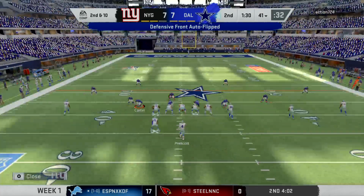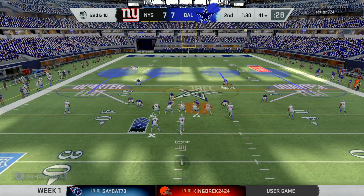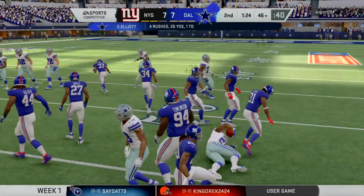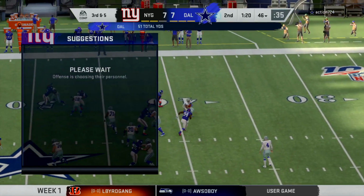Here we go. Watch the run. Check. Here we go. 46. Out of the gun, it's Elliott, and able to break one tackle, but then quickly brought down. The tackle by Janoris Jenkins.